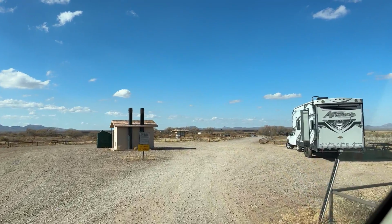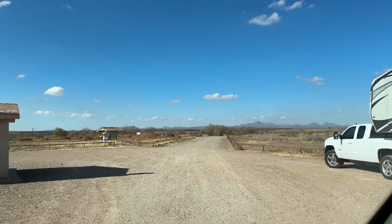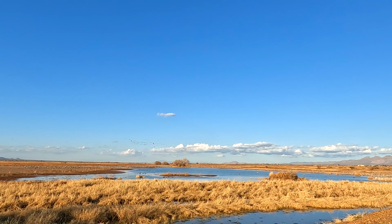Meanwhile, you are allowed to free camp right here in the parking lot. Carrie has been down checking out the birds already, and she's going back again. But there's this lot and there's an overflow lot, so that's pretty cool of them to let you do that.